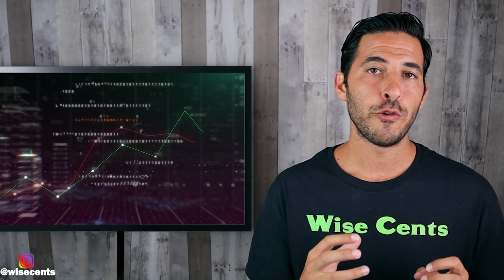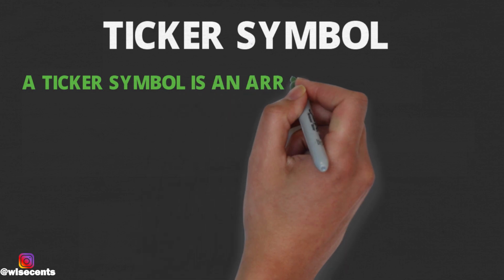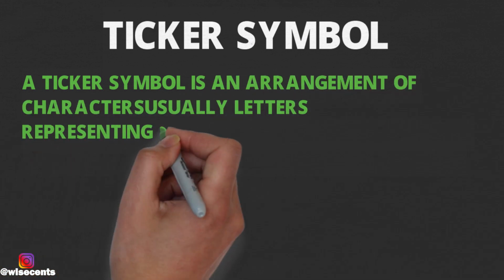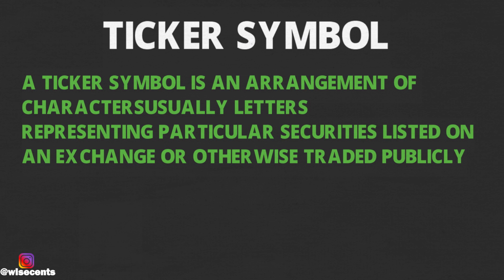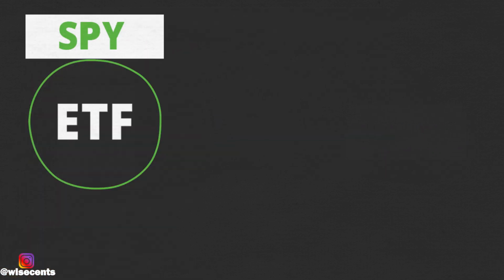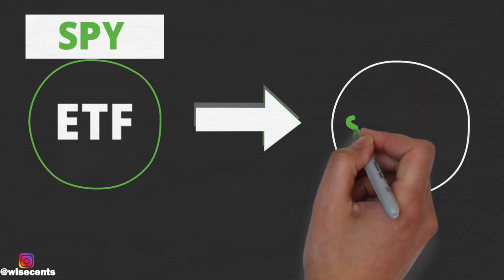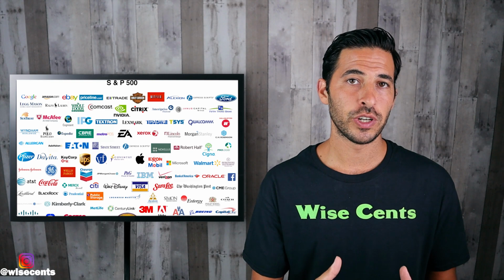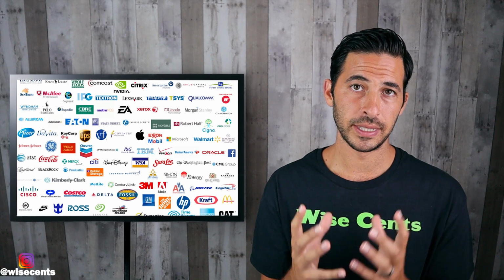So now let's talk about a real life example of an ETF, and it's actually my favorite ETF. It is SPY, which is the ticker symbol. A ticker symbol could be anywhere from 1 letter to 4 letters that represents a company in the stock market. Rather than writing the whole company out, they just have these letters to represent the company. So the ETF SPY represents the S&P 500. The S&P 500 is basically 500 of the largest US companies all bundled into one group, an ETF labeled SPY.